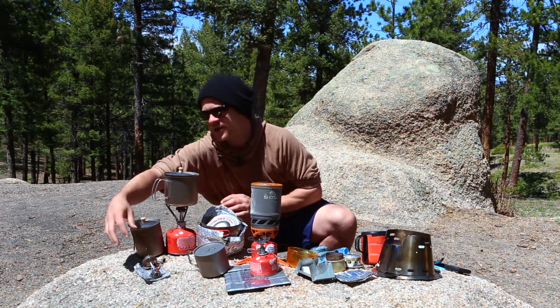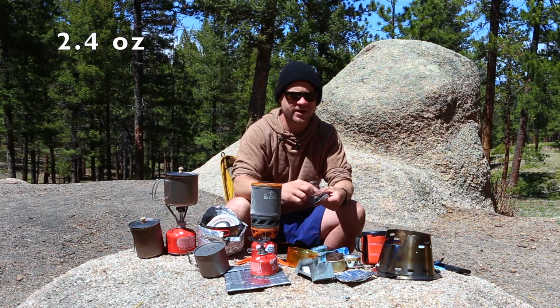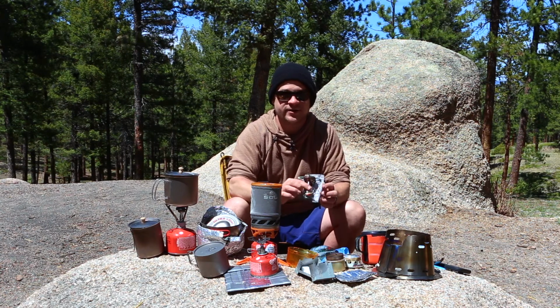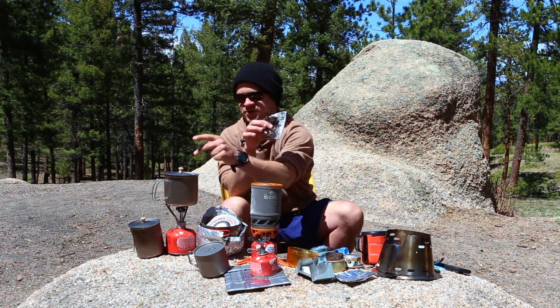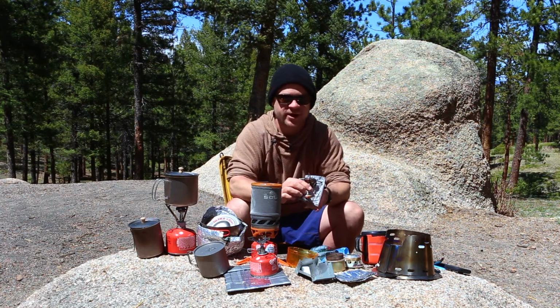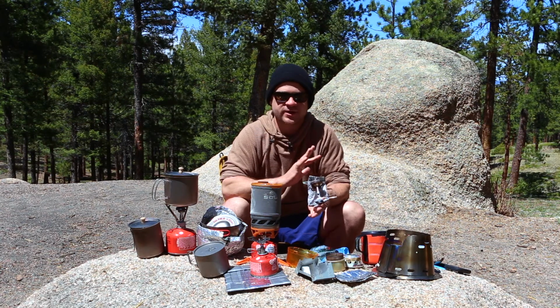My favorite upright canister stove right now is going to be the Soto Windmaster. This guy right here, just very good construction. It is the most pricey of all these upright canister stoves that I have up. But it's very well made. It works like a champ in the wind.